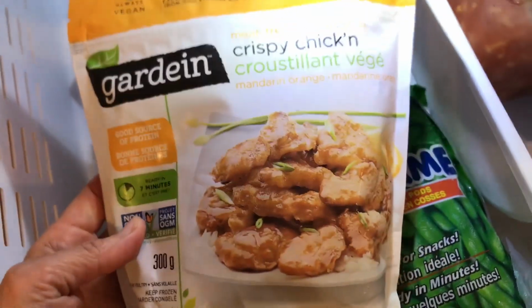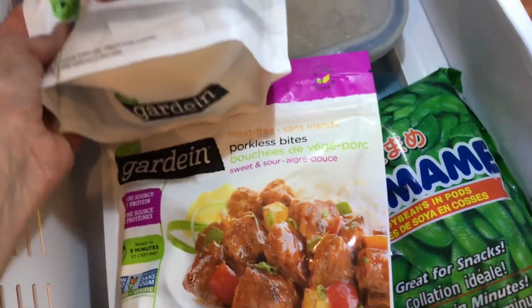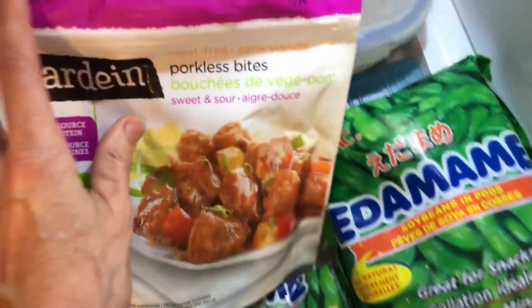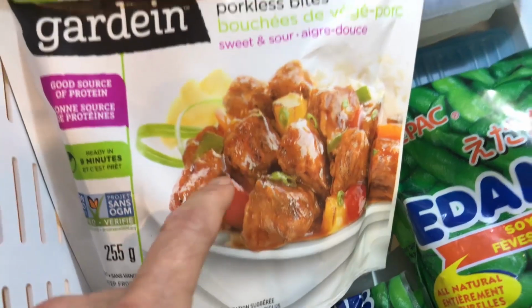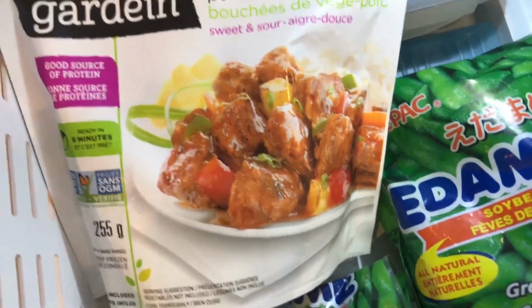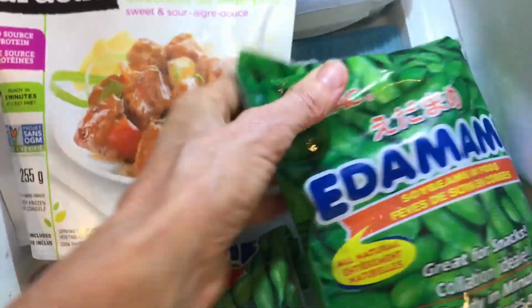And I do recommend that you get these as you're transitioning, but otherwise, it's just best to have whole foods as much as you can. But if you really miss the taste of meat and stuff, you can definitely buy these. It really did help me when I first became vegan, but now I don't really eat that stuff that much.